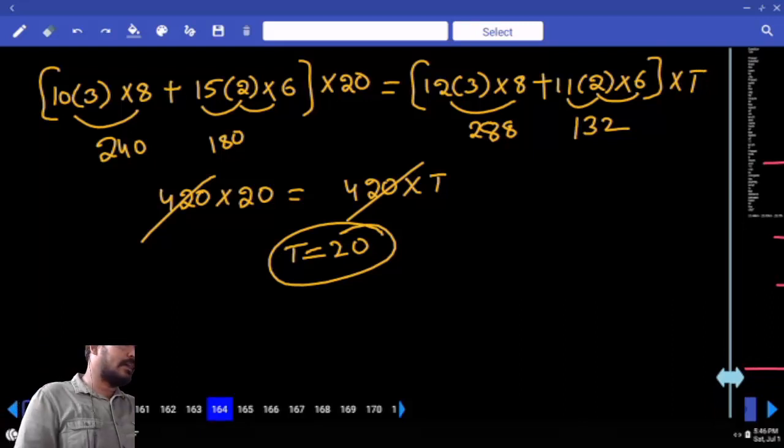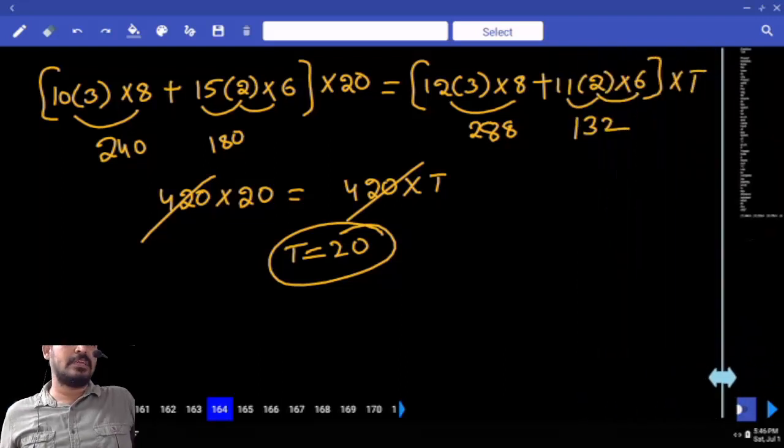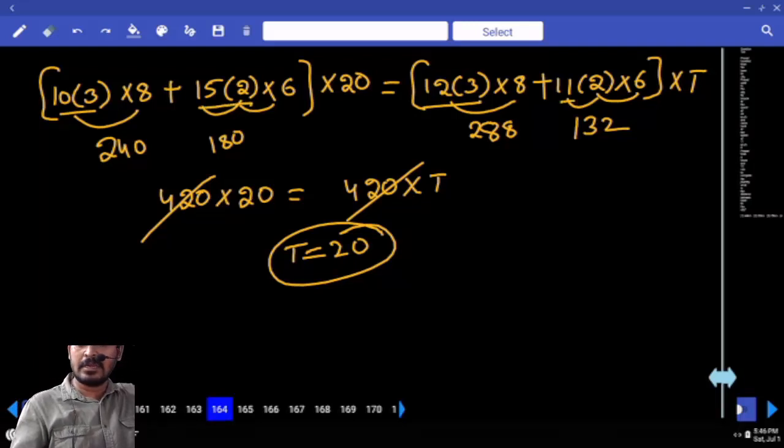First case persons are different, second case persons are different. If persons are different means efficiency changed or unchanged? Changed. Here 30 efficiency, but here 36. And here 30 efficiency, but here 22 efficiency here.